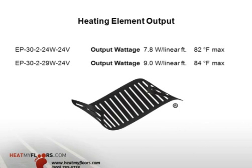So we look at the heating element, and for the purpose of this discussion in this series of webinars, there are two elements that we're going to primarily talk about. I'm not going to get into the model numbers. I think you'll see them up here, but basically we're going to concentrate on the 7.8 watt per linear foot and 9 watt per linear foot max.